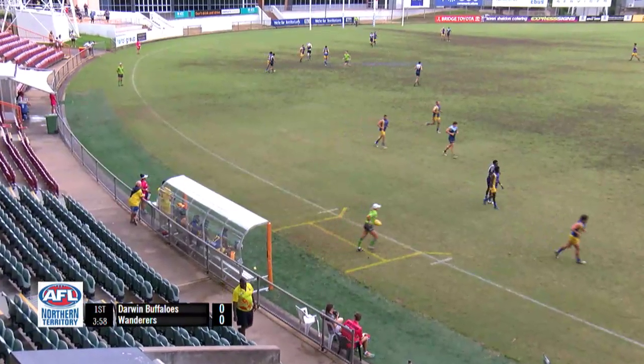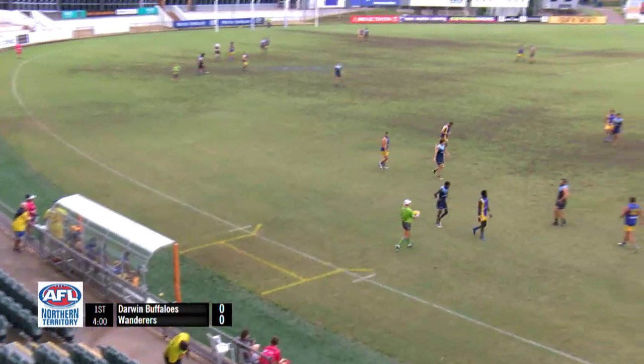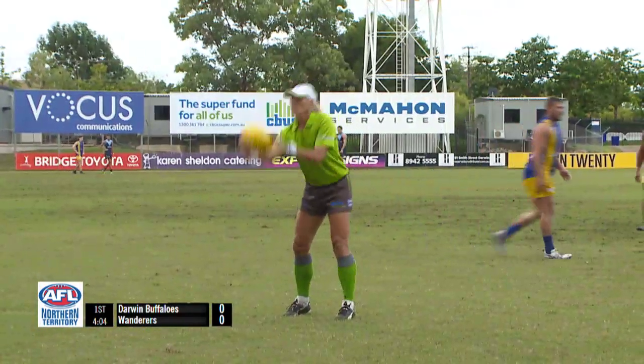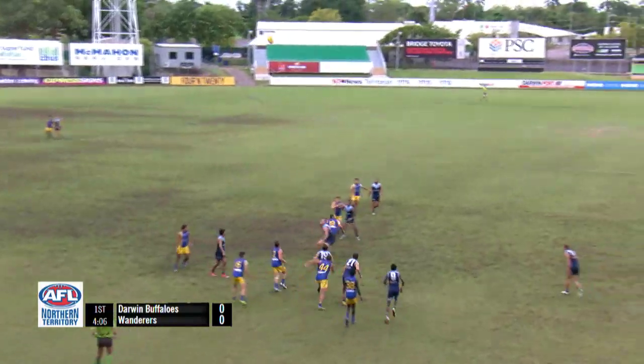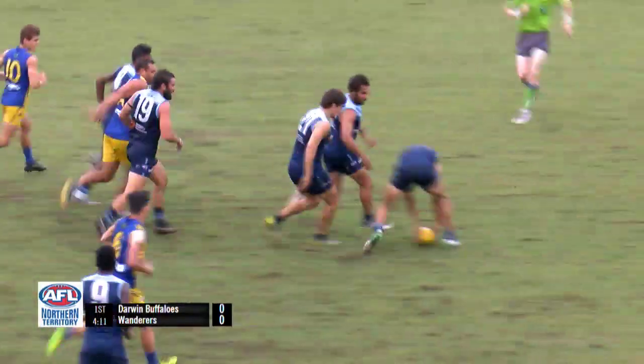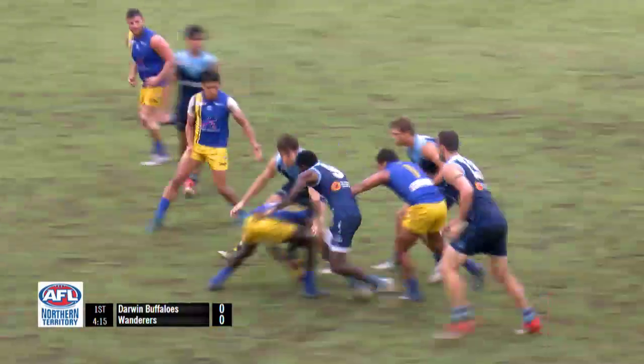Yeah, we saw that a bit last week with the Waratah game. The Buffs are fantastic with that forward line pressure, and they obviously set it really well across the middle of the ground, and teams are really struggling to get the ball out of the defensive area and push it forward. So ball thrown back in. Just on the deck here, Anderson does well, handballs over the top, but it's all Wanderers.